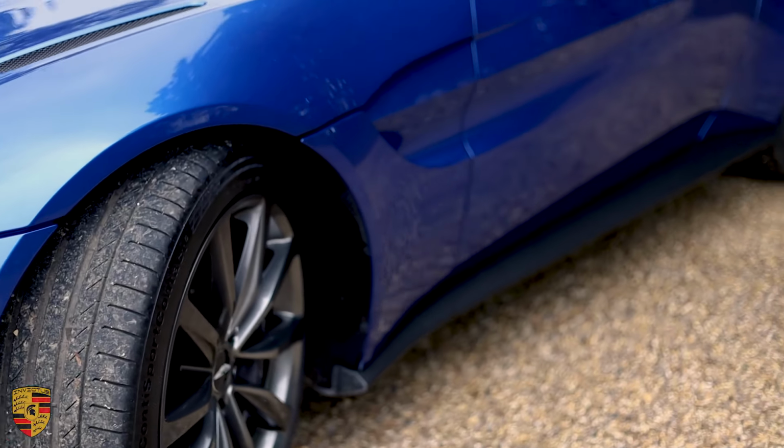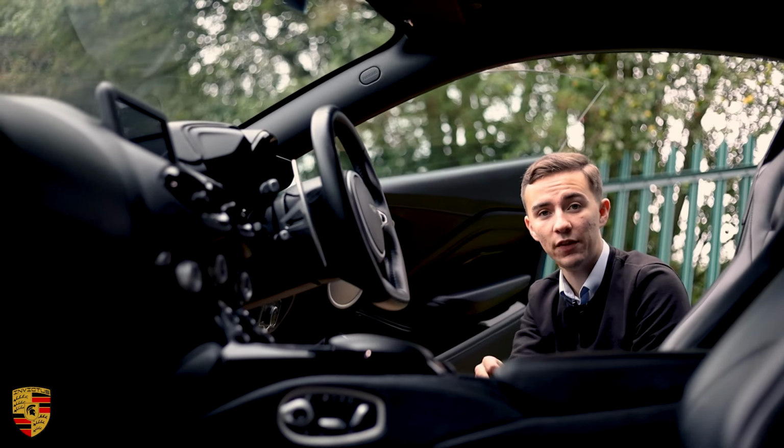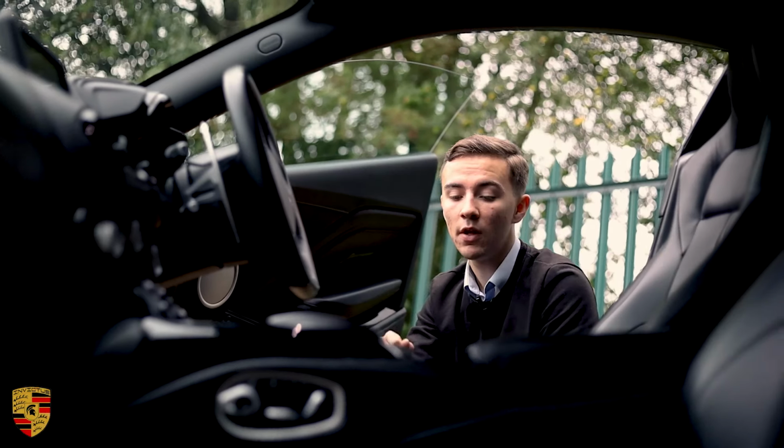Aston Martin give you a wide range of optional extras to choose from. Starting off with this one, this car has the Sports Seats Plus, which are heated. You can also get the ventilated seats as well.